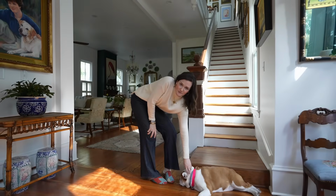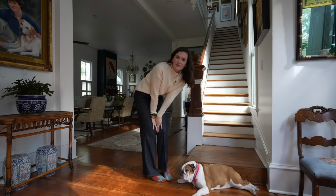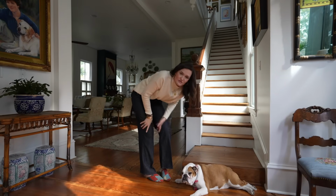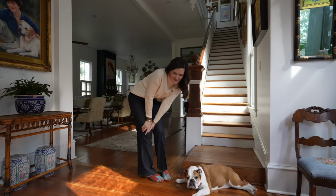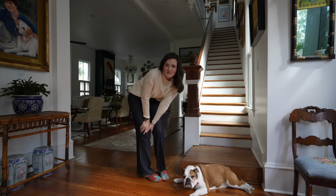This is Bowie, our English bulldog, who you will probably hear snoring throughout this tour. She definitely rules the roost. We love bulldogs. She's our second bulldog. We're big Georgia fans, but also bulldogs are the best. And she, honestly, this is her house. It really is. That's just the truth.